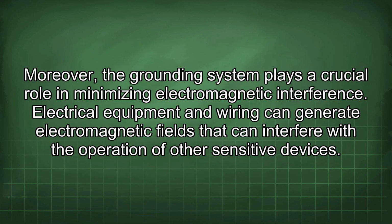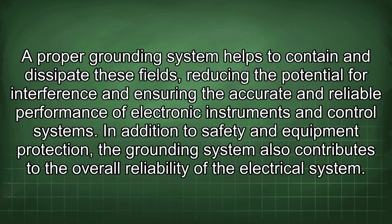Moreover, the grounding system plays a crucial role in minimizing electromagnetic interference. Electrical equipment and wiring can generate electromagnetic fields that can interfere with the operation of other sensitive devices. A proper grounding system helps to contain and dissipate these fields, reducing the potential for interference and ensuring the accurate and reliable performance of electronic instruments and control systems.